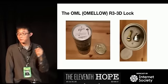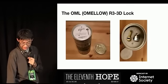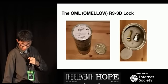Yeah. So it becomes a beverage can if it does that. So okay, only if you're a vampire, but okay.